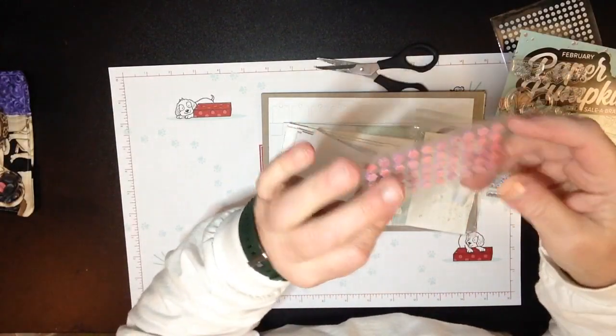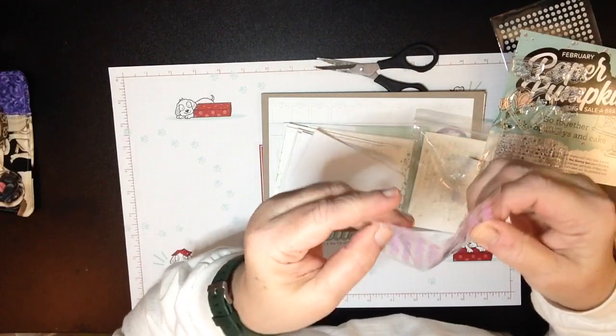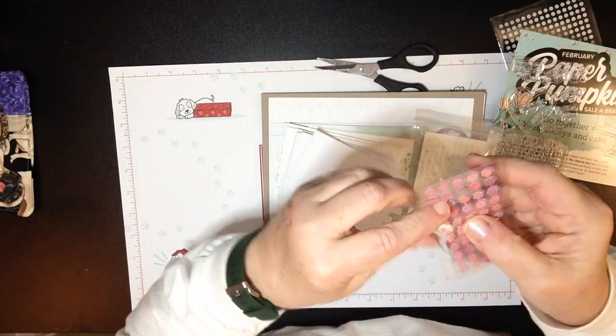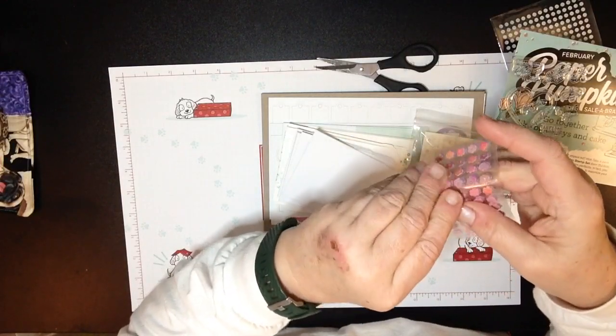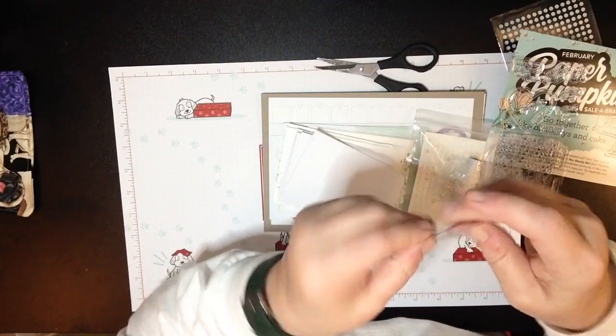So here we have some really pretty iridescent flowers. I believe they are sequins. Come on. Oh dear. Seriously?